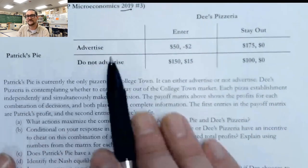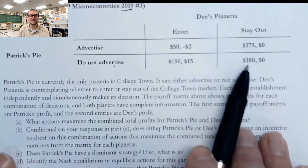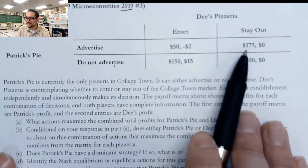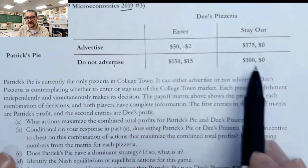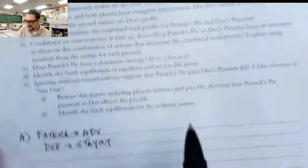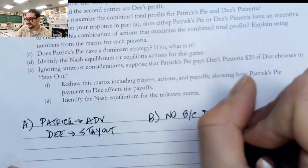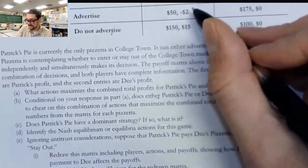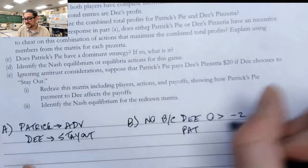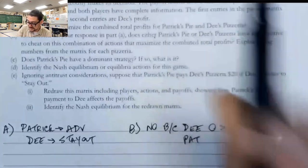Patrick, on the other hand, is advertising right now. And assuming that Dee still stays out and they would switch to not advertising, they'd only get 100. So Patrick also doesn't have an incentive to leave this box. If we were to solve this payoff matrix, we would also find that that's the place that Patrick would really like to end up. And so for part B, we'd say no, because for Dee, 0 is bigger than -2. And for Pat, the 175 is bigger than the alternative that he would get, which is 100 from not advertising.